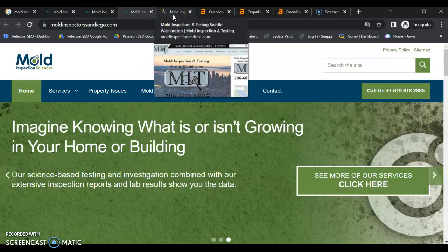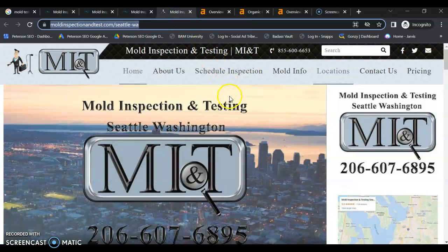Now, your number one competitor in Seattle is MIT, Mold Inspection and Testing, but you're not competing against the entire national website, just this one page in Seattle.